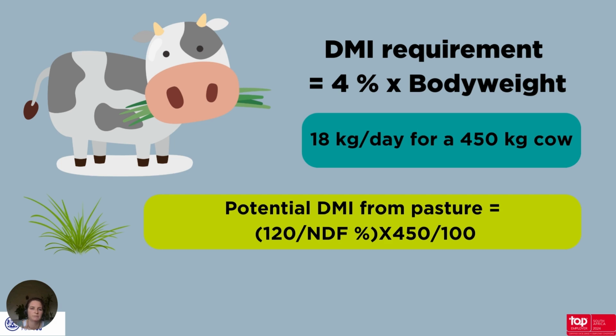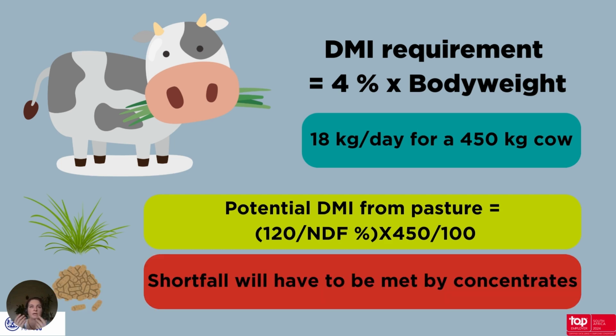So it's strongly driven by her weight, which is 450, but also by the NDF content of the pasture. The importance of this is that any shortfall we have between that 18 kilograms we need for the cow and the potential dry matter intake of the pasture, which is a characteristic of the pasture itself, will have to be met in some other way. And in our systems, that's mostly through concentrate feeding. So we really want to keep the potential dry matter intake as high as possible and the need for concentrates as low as possible.